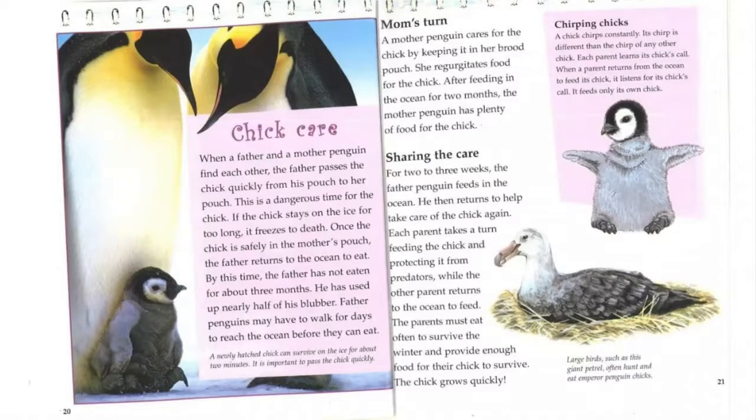Chirping chicks. A chick chirps constantly. Its chirp is different than the chirp of any other chick. Each parent learns its chick's call. When a parent returns from the ocean to feed its chick, it listens for its chick's call. It feeds only its own chick.